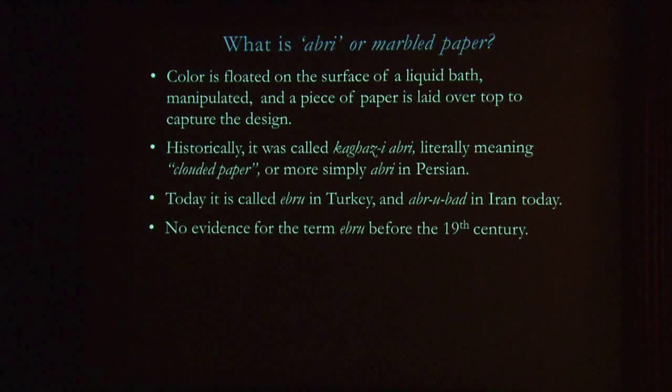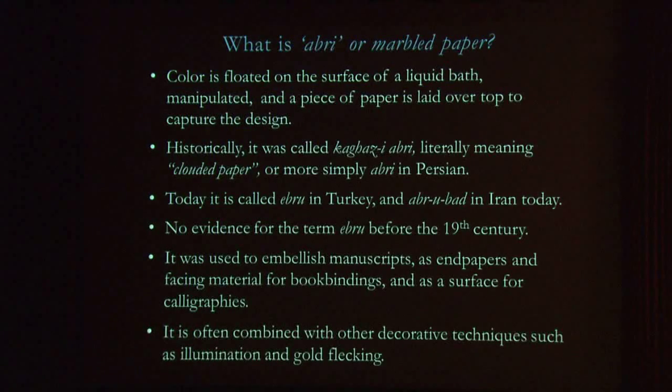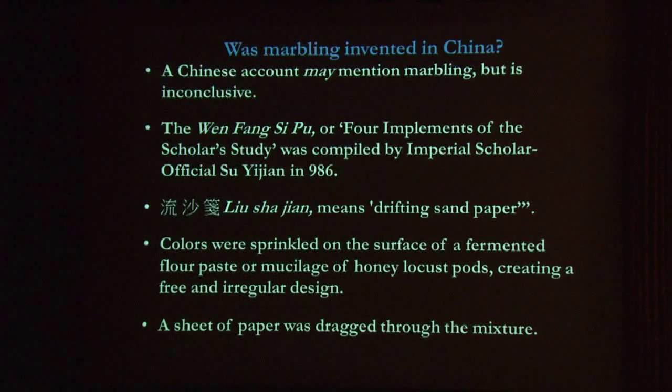And I just want to mention that while it's commonly called Ebru today, because of the prevalence of the term in Turkey, there really is no evidence for this word, Ebru, in any of the earlier historical literature, except for one reference to tiles that Guru Najibullah has found. It's also often combined with other decorative techniques such as illumination and gilding.